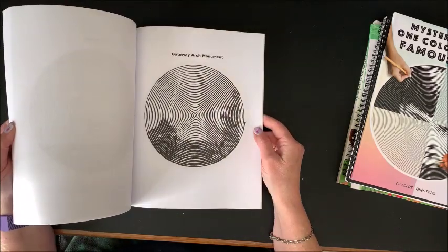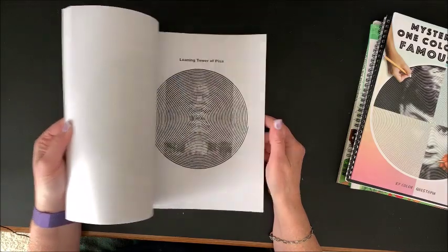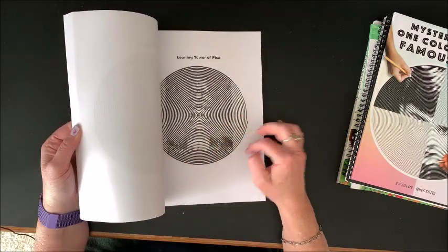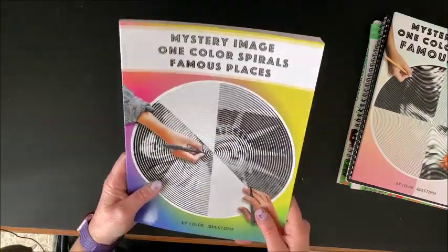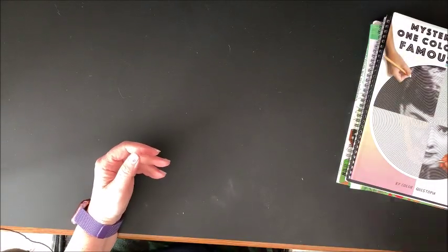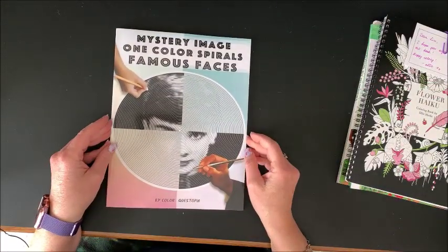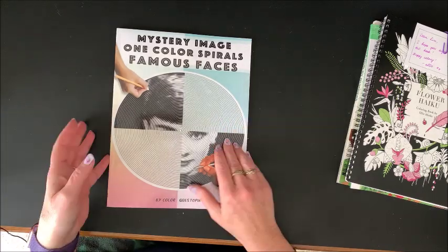So yeah, these are real easy to do. They do take a little bit of time because of the thin lines in it, but you just keep going around and around. So this one is Famous Places. The other one along those lines is Famous Faces. So we got Famous Places and we got Famous Faces.